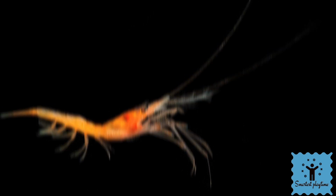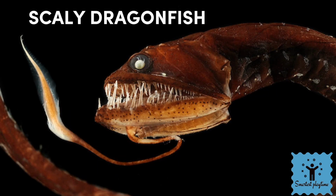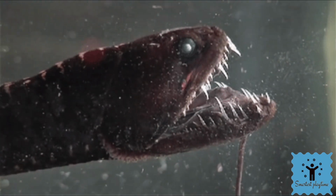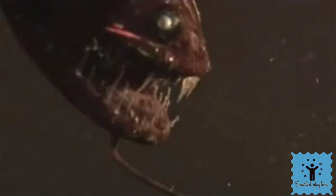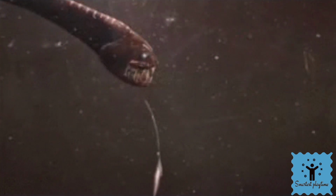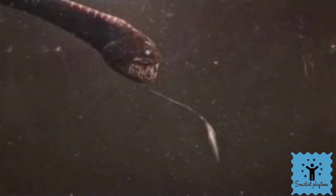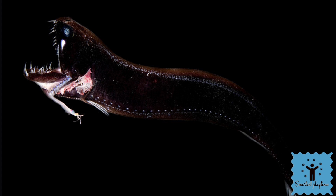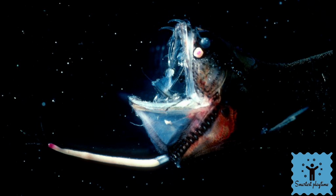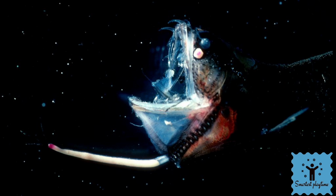Now we have scaly dragonfish who use bioluminescence to attract their prey. Scaly dragonfish can grow up to 32 centimeters and live in the deep sea. They have big mouths and sharp curving teeth. They have photophores on the sides of their bodies and a long rod with white glowing tips at their chin. They employ this bioluminescence to attract their prey.